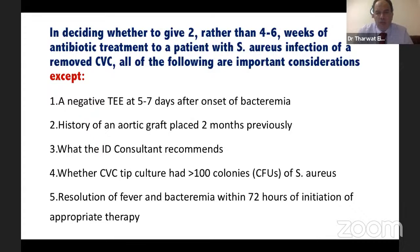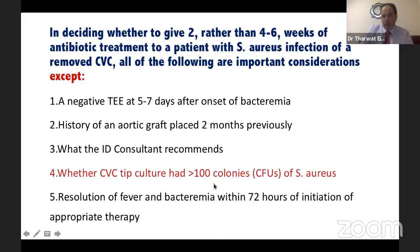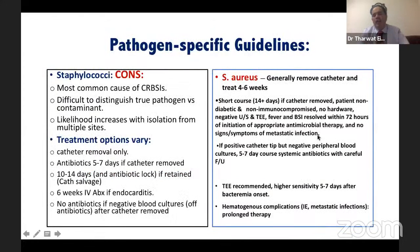Okay, so I have 27% of the answers for what the ID consultant recommends, and only 14% for whether the CVC tip culture had more than 100 colonies. Okay, so the answer is number 4. And looking at the guidelines here, Staph aureus is generally one of the sticky bugs. You have to remove the line. So generally remove the catheter, and generally speaking, you have to treat for 4 to 6 weeks.